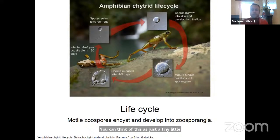That thallus then matures into a sporangium, and think of that as a bigger sac that starts to bulge and pulsate, and over about 4 or 5 days, eventually that sporangium just bursts open, and hundreds more zoospores now are released, and they can either reinfect the same frog and cause chronic disease, or they can swim off and find new frogs to infect and cause disease in.